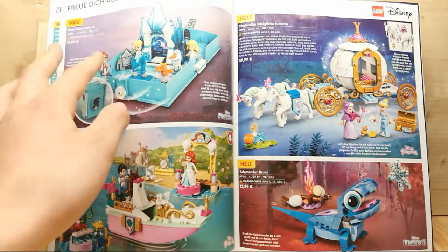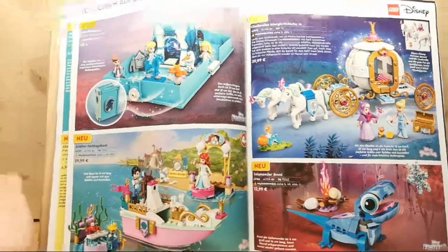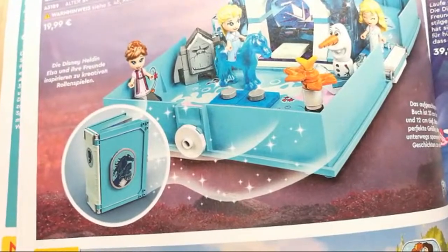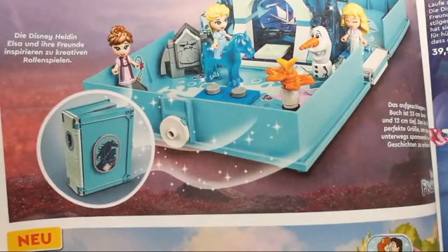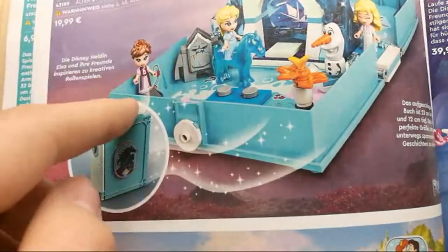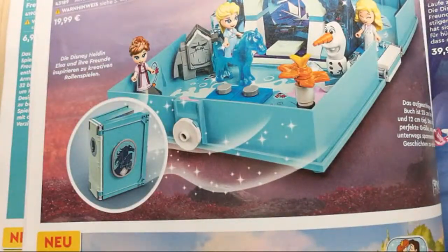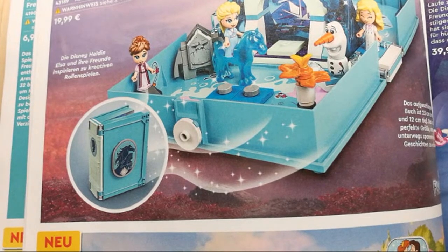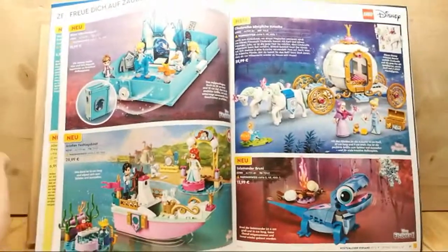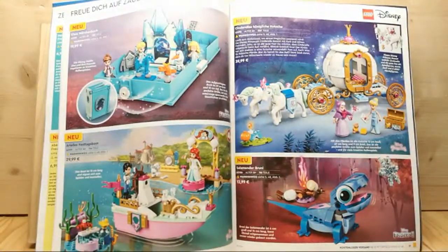And those are not even those mini dolls. Those are new figures as well. What's that? They look even more weird. That's just really, really weird. And 20 euros for 125 parts is overpriced. Let's say that.